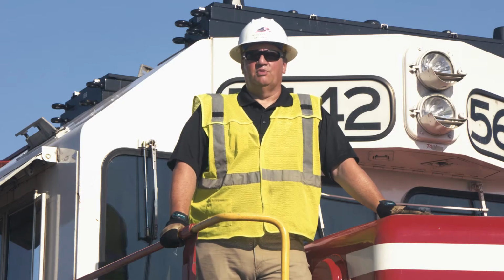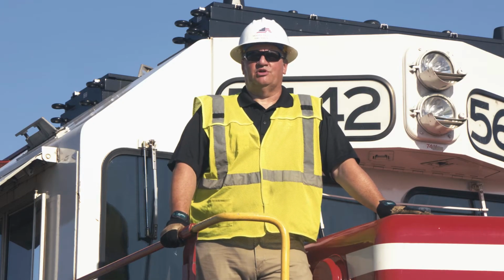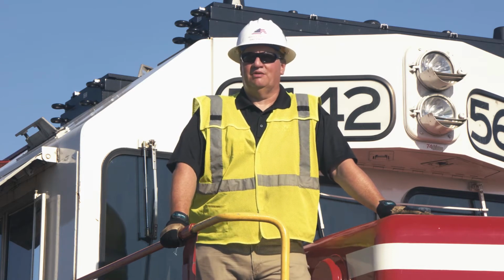Today we will go over locomotive fires. It's one of the training programs in our Operation Awareness and Response program.